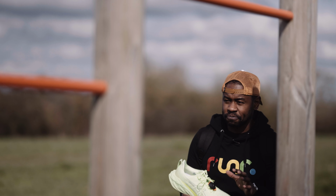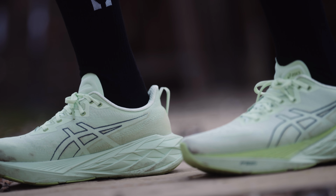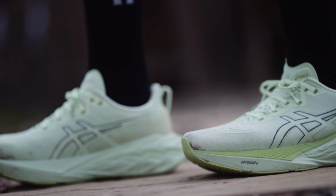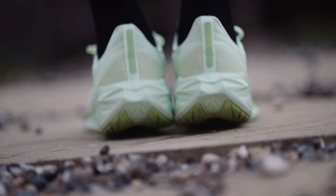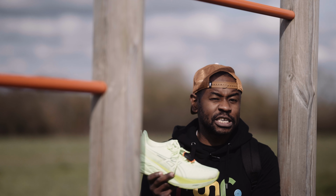It certainly doesn't. The question I have though is why is it taking us 41.5 mils to give you this experience? I think the formulation of FF Blast Plus that was in the Gel Nimbus 25 would give you less stack, less weight, and therefore high contention against other daily trainers and putting Asics in a very unique spot.